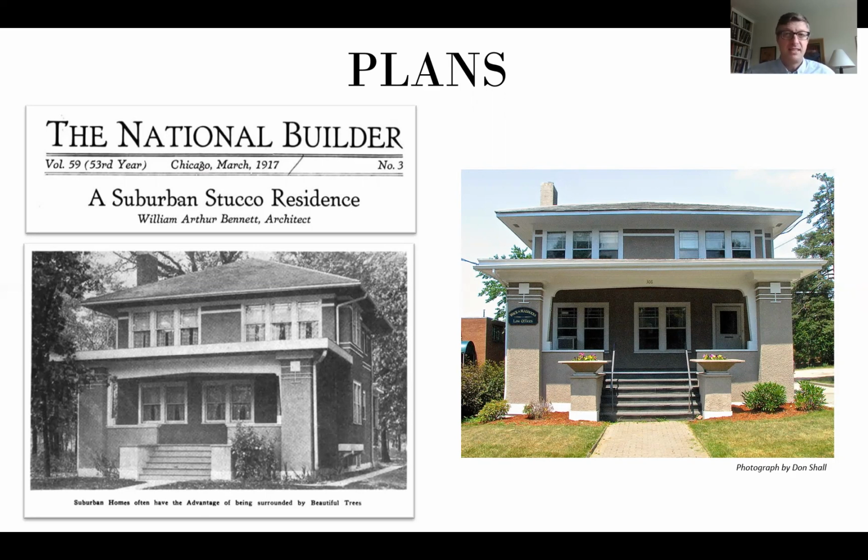This Prairie-style house in Burlington, for example, is not a kit house, but was built from plans purchased from the National Builder magazine in 1917 and built by a local contractor. There could be examples of this exact same house all over the country, but that doesn't mean that it's a kit house. So, to be clear, for the purpose of this talk, the term kit house refers to buildings that were advertised in and ordered from a catalog, manufactured at a central plant, delivered in unassembled pieces to the building site, and then constructed.